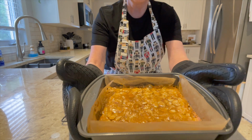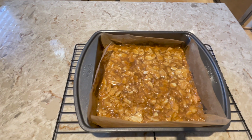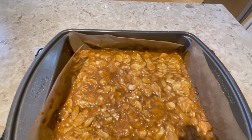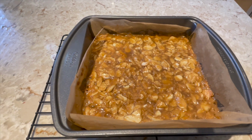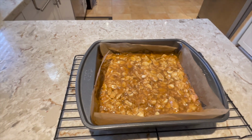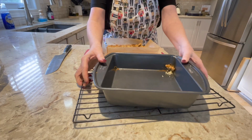Here are the finished squares. I wish you could smell the house right now because it smells divine. It's shortbread and caramel, nothing better. My suggestion is, if you have not used parchment paper, to run a knife along those edges to just release some of the caramel. It'll make your life so much easier when you're trying to clean up. And then let it cool completely before cutting into squares.